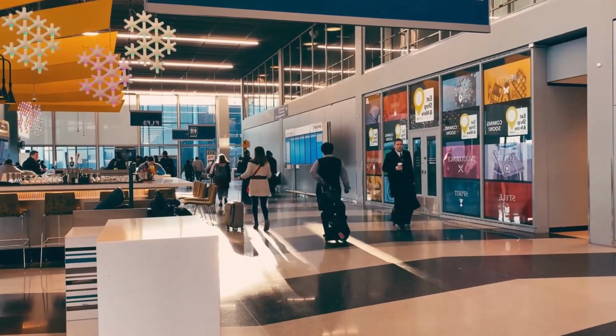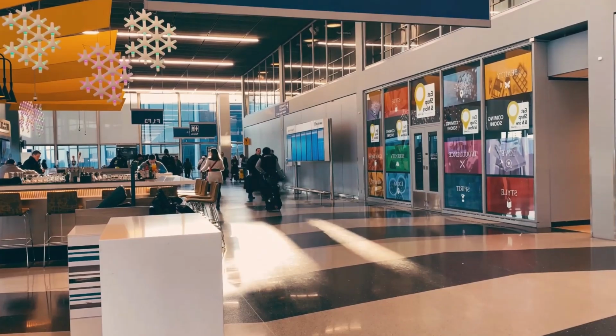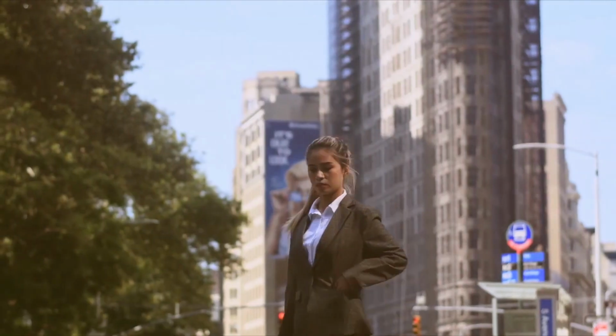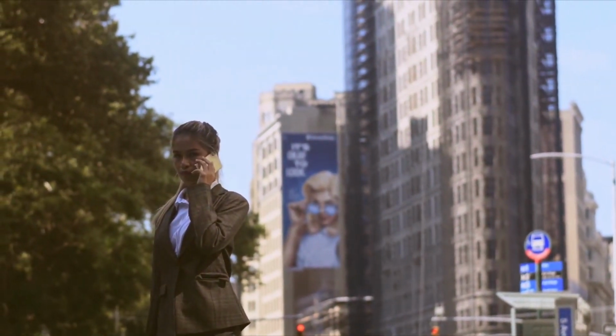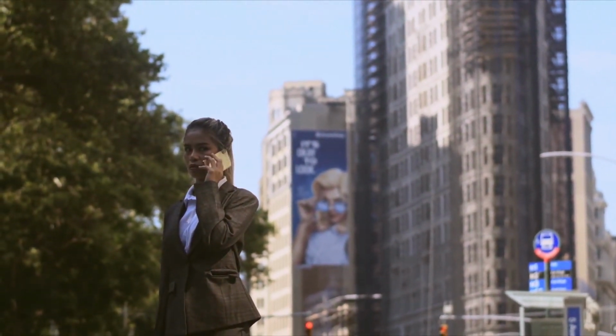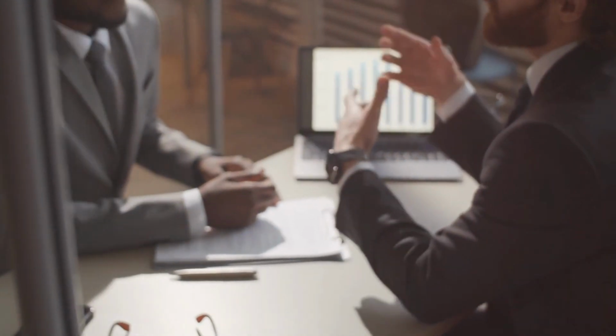Airports are a great place to start. They usually have kiosks selling local SIM cards. It's like a one-stop shop for connectivity. And if you want to save a few bucks, you might want to skip the airport and head to a local electronics store or mobile carrier shop in the city. These places often offer better deals and more options. Plus, you get to practice your haggling skills. And who doesn't love a good bargain?